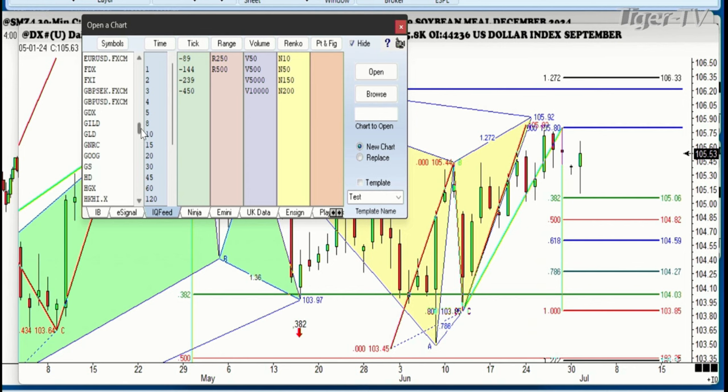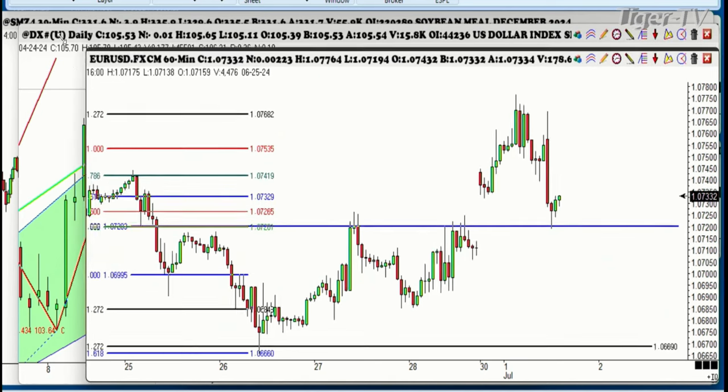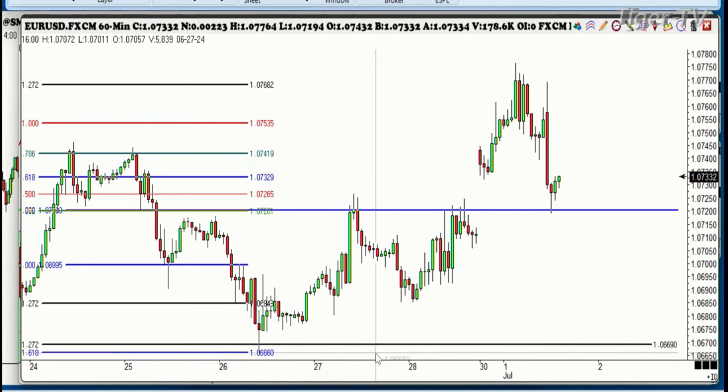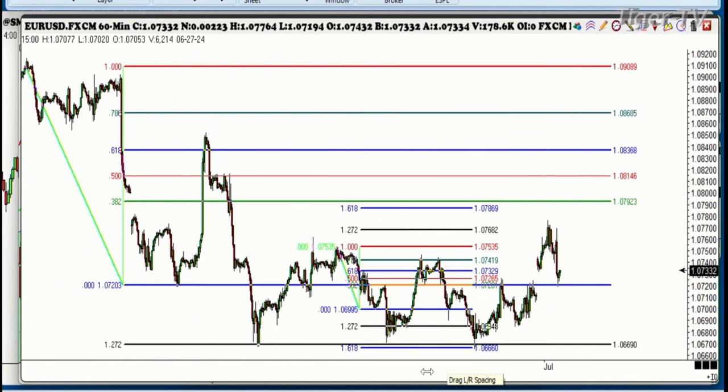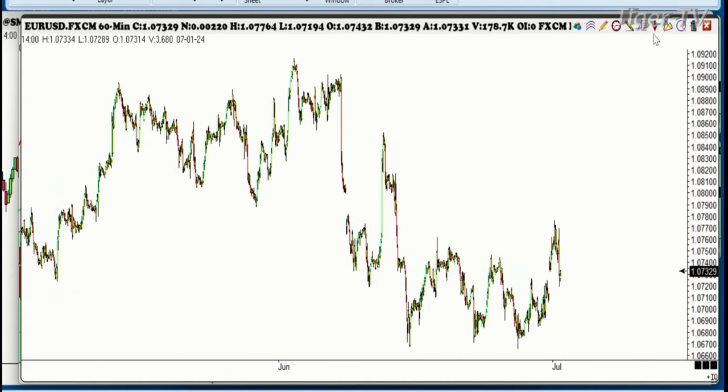All right, we'll get this up here, and there is the euro. And we're going to look at this on an hourly and see if it was making a high right there. So let's see if that was right on the money. Move it over. Now that should be in the room. That should be just about at a 382, I would think. Folks, let's just clean this out. Boy, it sure looks close.